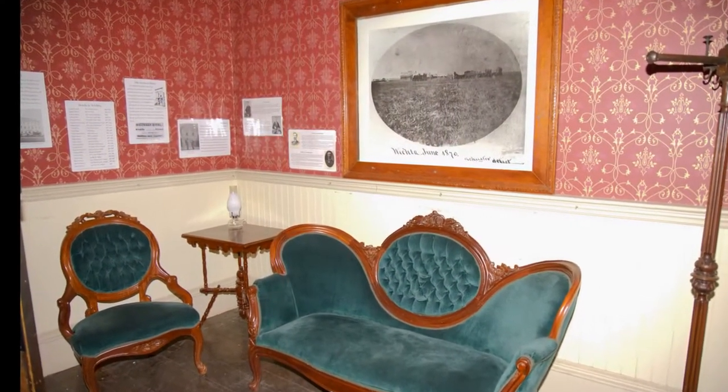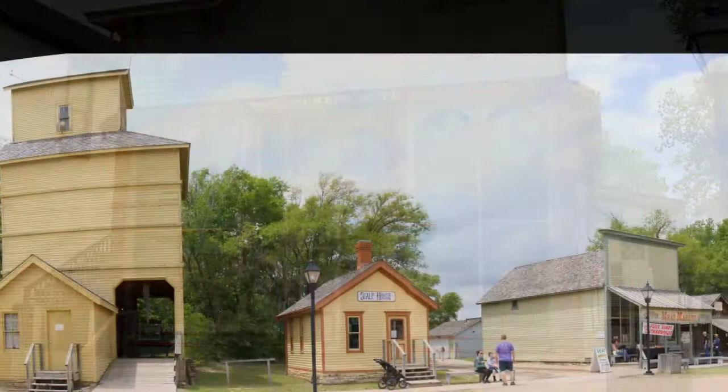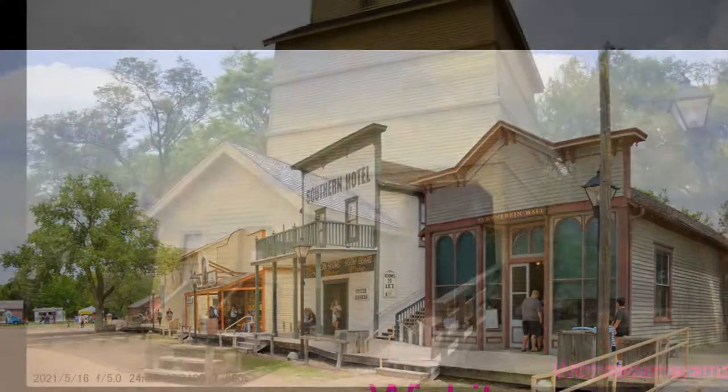And try to make it comfortable for the patrons that come in. And here's the tavern hall. Of course, you can't go in and sit down there. It's not really a sit down. Just look, another wide-angle panoramic view of the town there. Both sides of the street.